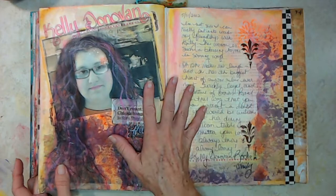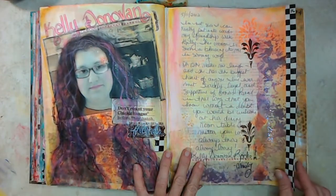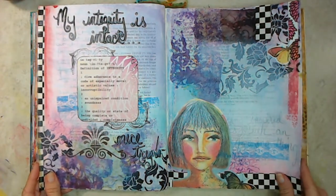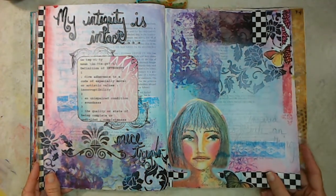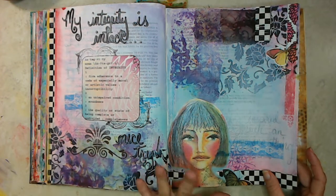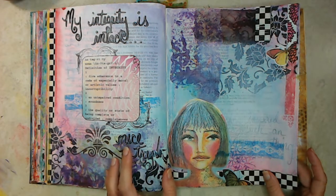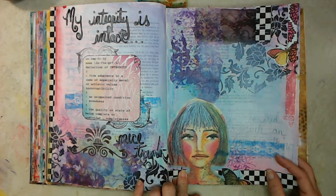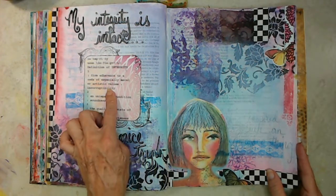This was a double page spread dedicated to Kelly. And I think that's it for page dedications to friends. This, I think, was maybe an ArtGeeks. I'm not sure. I know that a lot of this is using my own art as printables. So this was one of my printable collections.